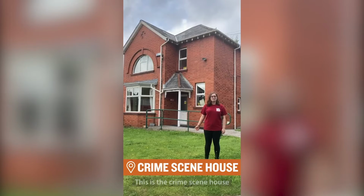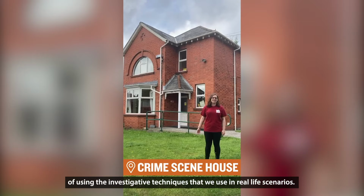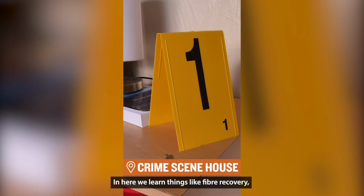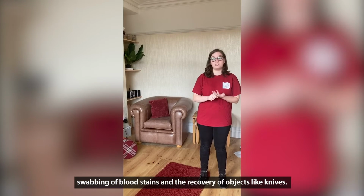This is the crime scene house where all of our forensic students get hands-on experience at using the investigative techniques they'll use in real-world scenarios. This is the living room of our crime scene house. As you can see, it's set up as a crime scene. In here we learn things like fibre recovery, swabbing of blood stains and recovery of objects like knives.